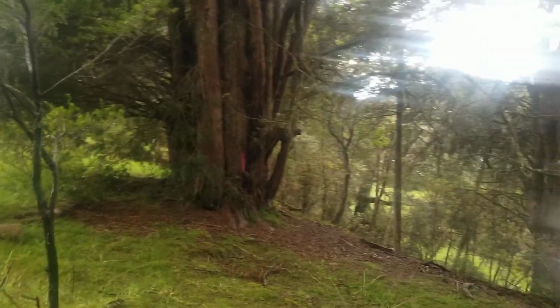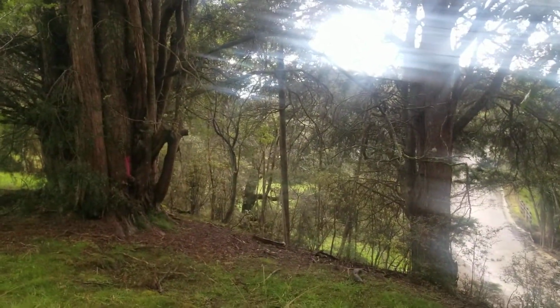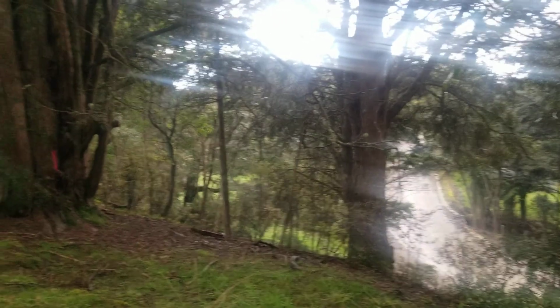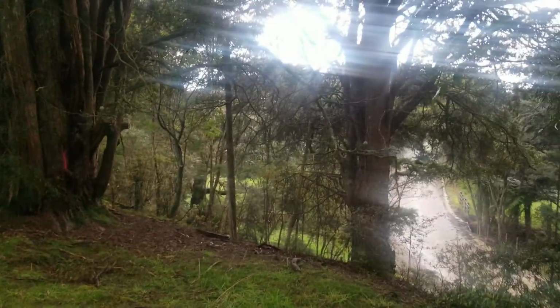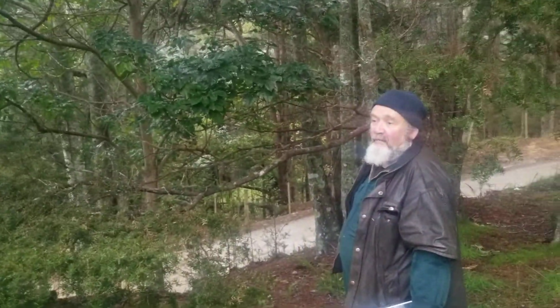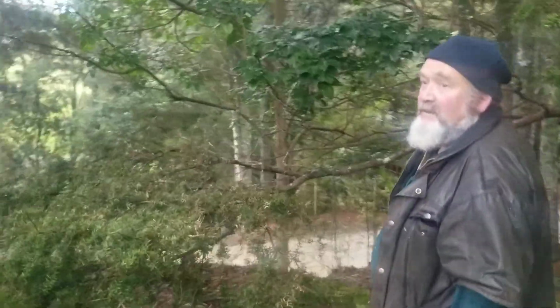These two trees, North Power have requested that they're taken out because of their lines on the other side of them. But it's quite evident from looking at the situation that just the maintenance on the trees would be a much more preferable situation rather than destroying the age that's there.